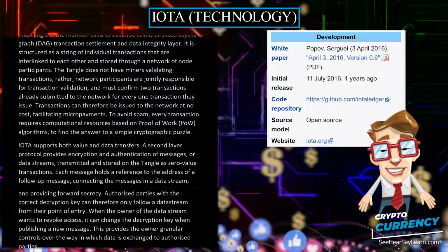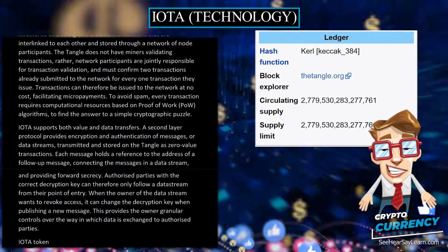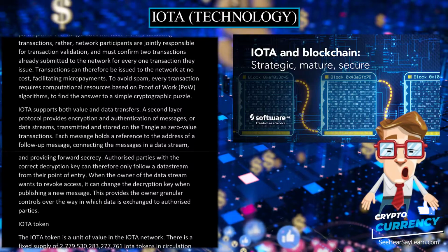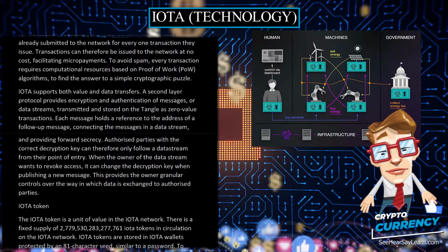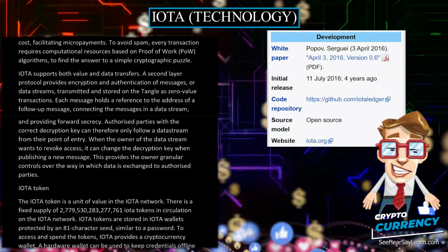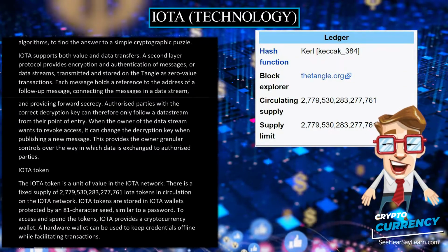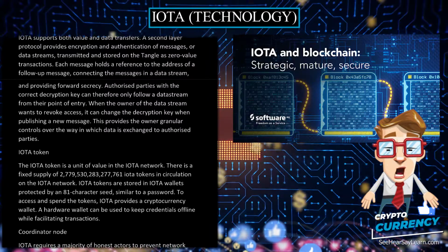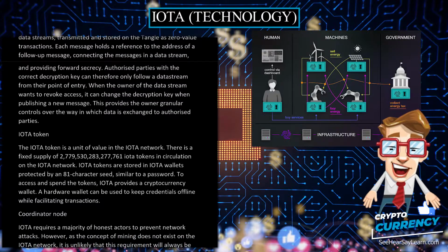To avoid spam, every transaction requires computational resources based on proof-of-work (POW) algorithms, to find the answer to a simple cryptographic puzzle. Iota supports both value and data transfers. A second-layer protocol provides encryption and authentication of messages, or data streams, transmitted and stored on the Tangle as zero-value transactions. Each message holds a reference to the address of a follow-up message, connecting the messages in a data stream, and providing forward secrecy. Authorized parties with the correct decryption key can therefore only follow a data stream from their point of entry. When the owner of the data stream wants to revoke access, it can change the decryption key when publishing a new message. This provides the owner granular controls over the way in which data is exchanged to authorized parties.